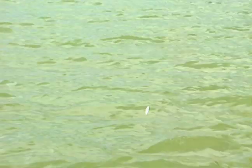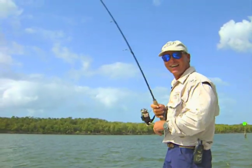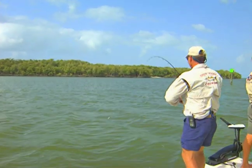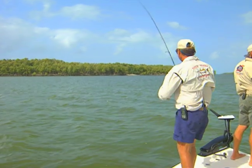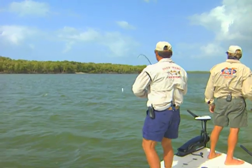Big jack. Holy cow. What did you do, get a look at you then? I guess. Well, you're playing with a jack, so I'm gonna get a snook. Get him. Nice jack. Jeez.